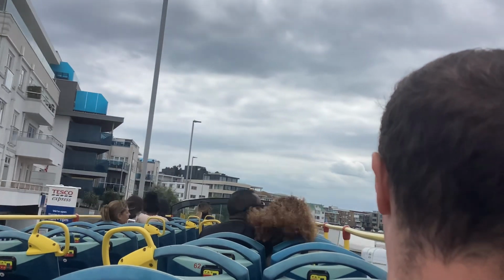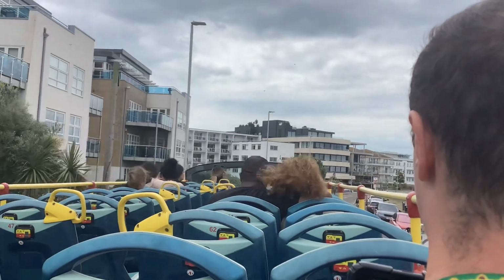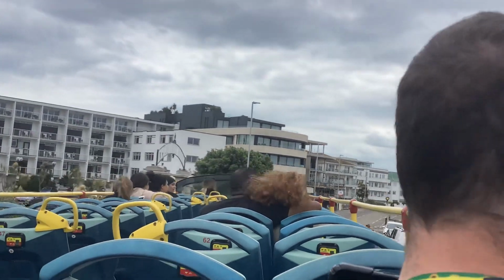If you look between the houses on the left, you can see the beach. We're on a thin spit of land between Poole Harbour to our right and the English Channel to our left.